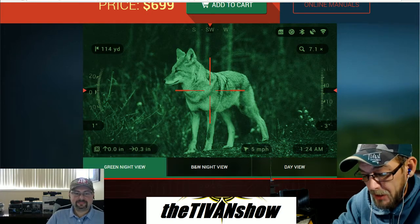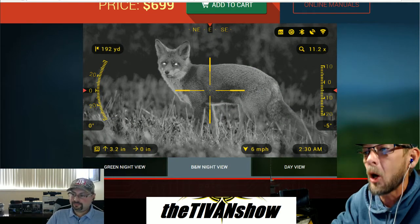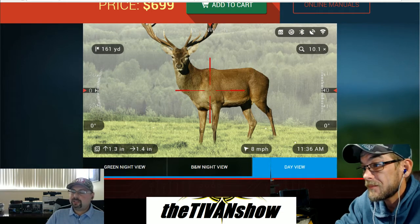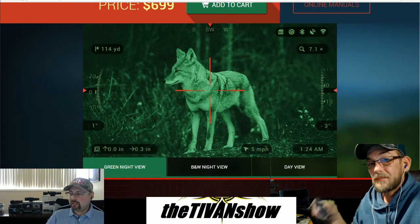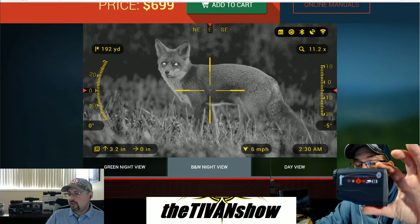HD says, on the rangefinder, can you mount that to a compound bow? Go over that, sir. There is no mounting bracket for that. You could use it in your hand and range the target that way.